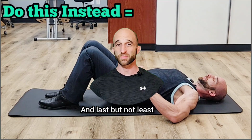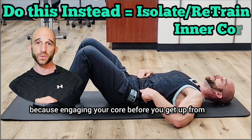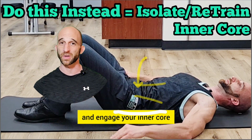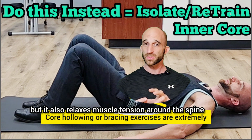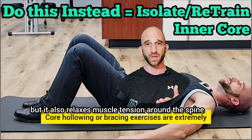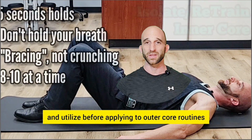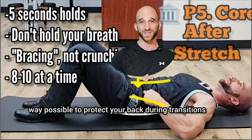And last but not least, Principle 5 is so important because engaging your core before you get up from that transition from stretching to daily life can really make or break a spasm. When you're stretching, it's good for your body, but it also relaxes muscle tension around the spine. Then you need to engage your inner core to wake it up, so to speak. That way those muscles are firing the best way possible to protect your back during transitions.